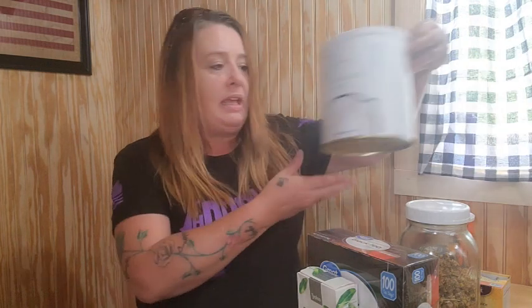And the next thing that we keep is powdered milk. We love to have powdered milk in the house because it's actually pretty inexpensive for cooking if you're doing a lot of cooking. I know I will get into a recipe, I'll start making something and I don't have enough milk in the fridge. This is so handy. You could just mix it up and you've got milk.